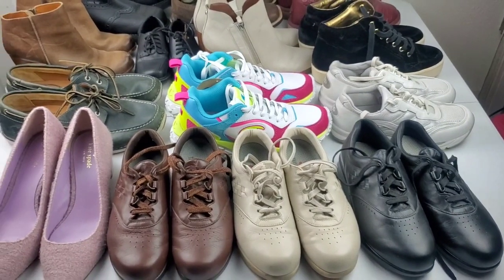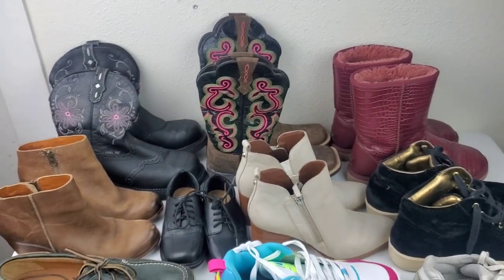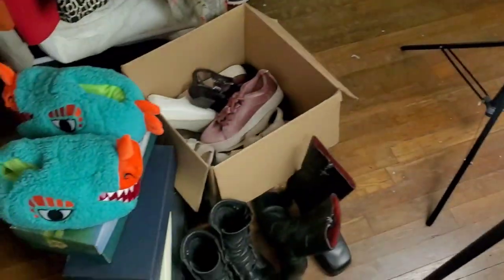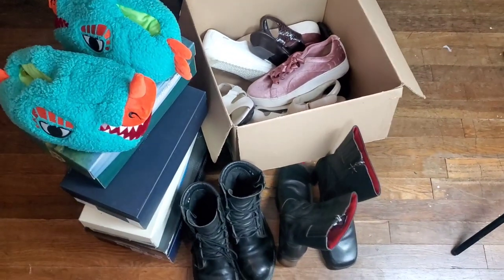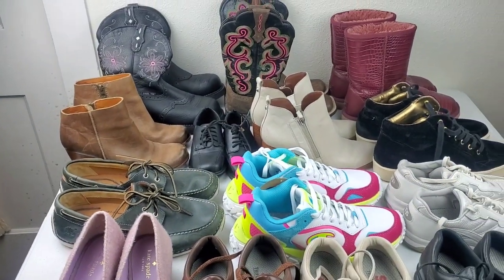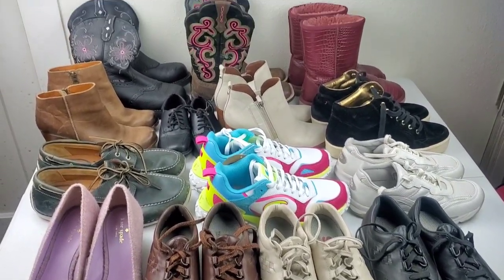All right, this is what I finished. So it's 4, 5, 6, 7, 8, 9, 10, 11, 12, 13, 14. 14 pairs. It took a little bit longer than I was expecting. These are the shoes that I still need to photograph, so I'll work on these tomorrow, hopefully. Not bad. So I'm going to prep all these and get some drafts going. This way I can get them listed tomorrow.